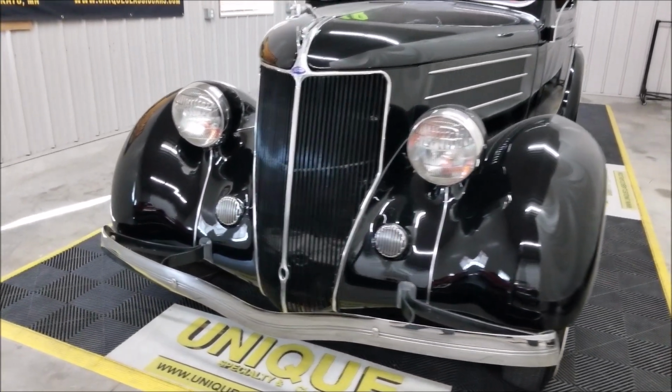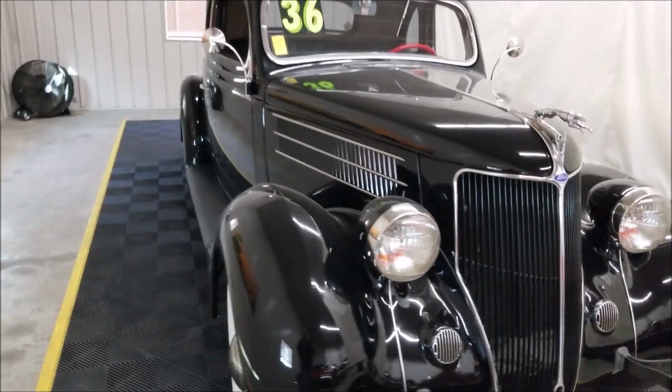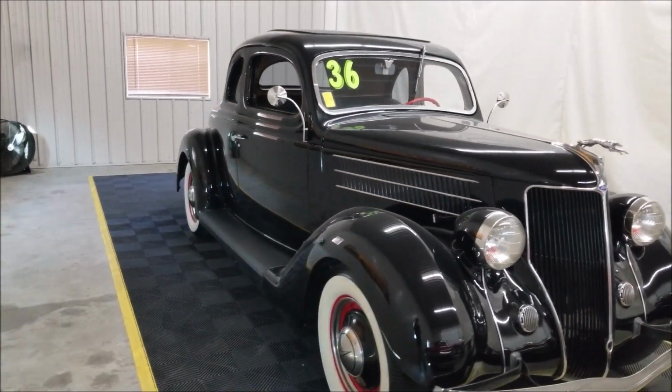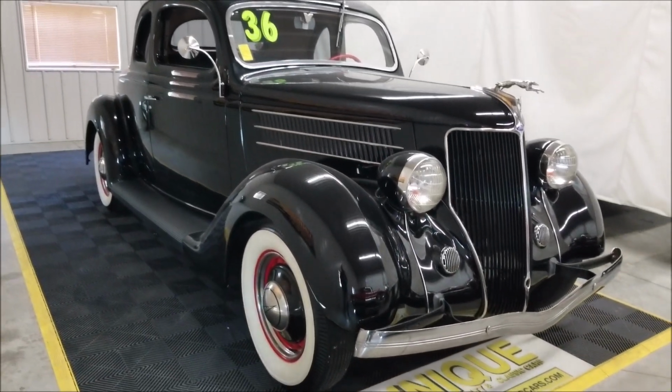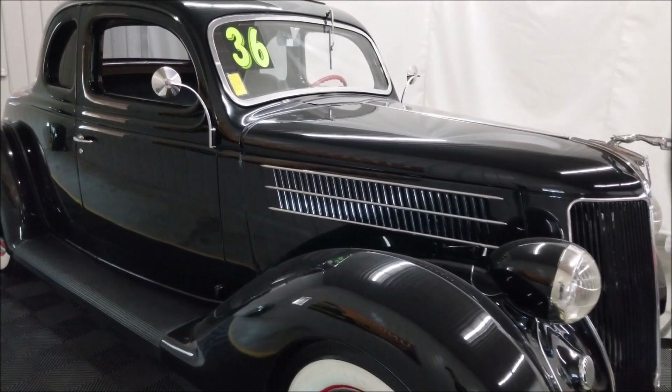Paint is in nice shape on this one. Very nice driver quality car. Get in it, turn the key, and go. All metal car. Like I said, there is a flathead underneath the hood, paired with a manual transmission.